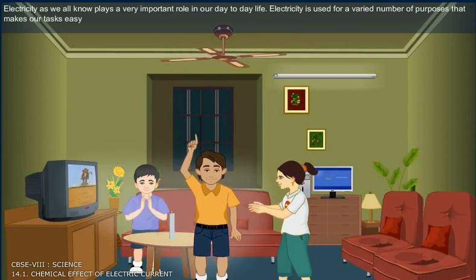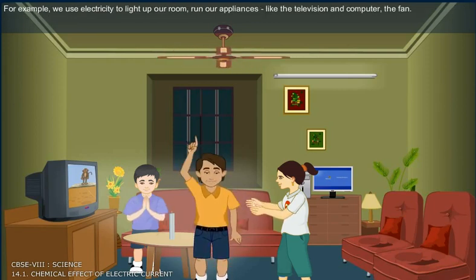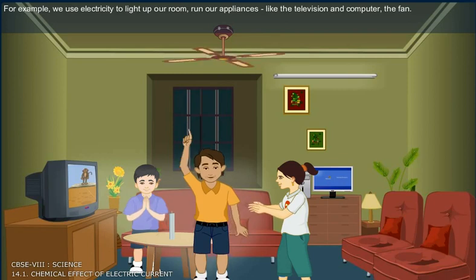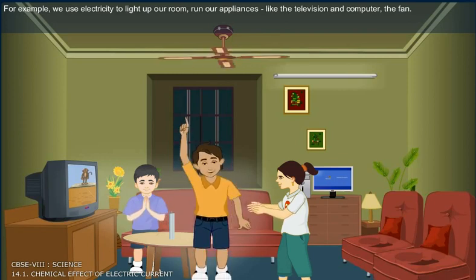Electricity, as we all know, plays a very important role in our day-to-day life. Electricity is used for a varied number of purposes that make our tasks easy. For example, we use electricity to light up our room and run our appliances, like the television, computer, and the fan.